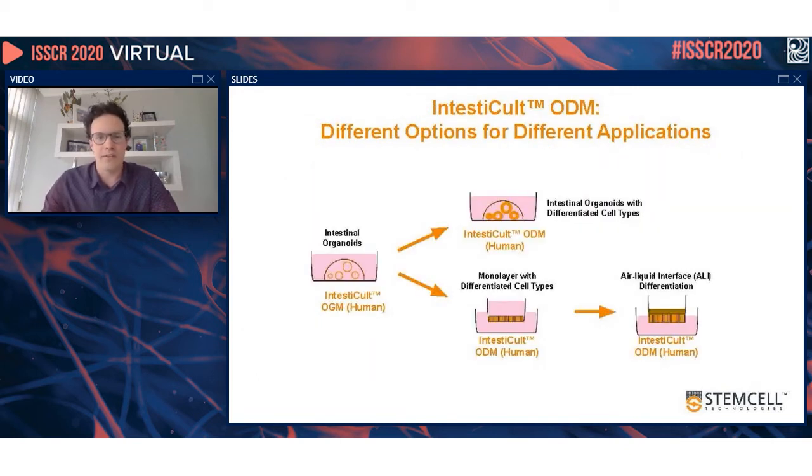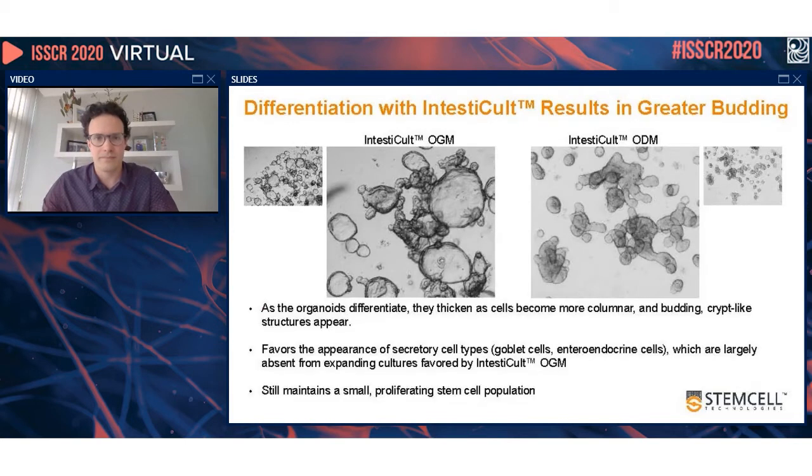Now, a brief overview of how this system works. Organoids are grown up with intestinal OGM present within a Matrigel dome, and we can do one of two things with them. We can either differentiate them in place by replacing the medium with intestinal ODM, which allows us to create differentiated organoids, or we can remove the organoids from the Matrigel dome and plate them onto a Matrigel-coated plate and establish them into a monolayer culture. This monolayer culture can then be further differentiated through the use of an air-liquid interface.